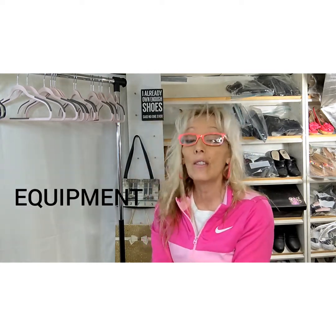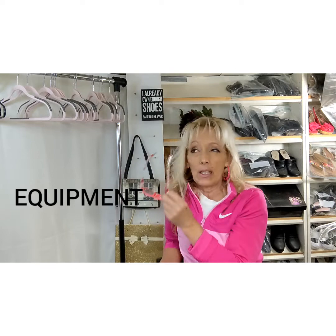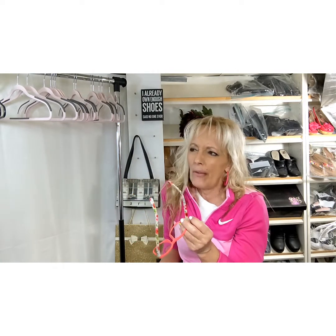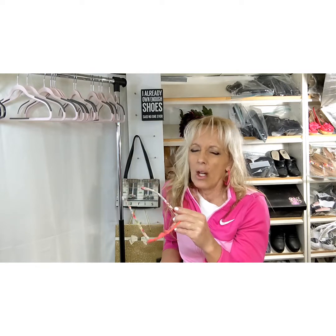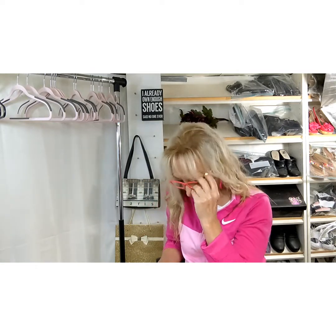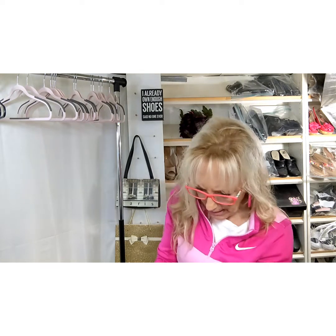However, I do have another Equipment piece listed right now, and it's an animal print, but it's green. I wasn't sure about that, and it's still listed. That hasn't sold yet, but this one only took 1 day, and that was a really great return on investment.